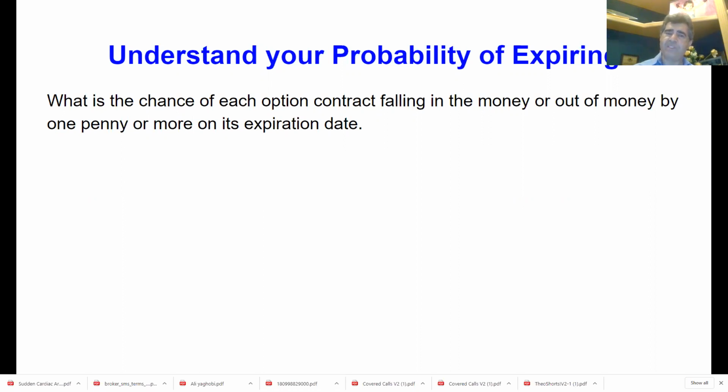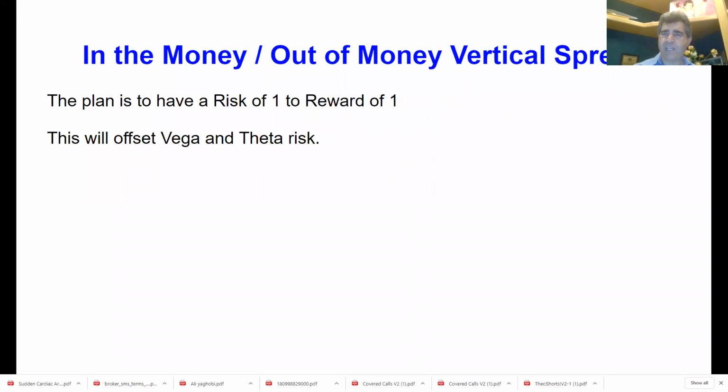So you want to understand that so you see what the odds are. You can also look at the delta. Delta also gives you the probability, but there is a place that shows you the probability of in the money and or out of money. Either one, you can complement each other. So you can use that. So understand your probability. So what does this in the money, out of money vertical spread mean?